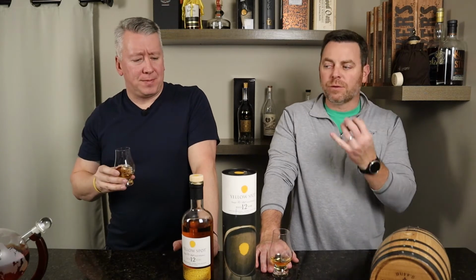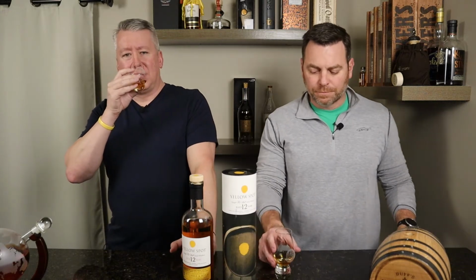It kind of muted out some of the little bit of barrel spice. It did mute some of those things out, and the sweet notes are just way more apparent. But for me, it's more of a fruity sweet. Before it was honey sweet. Honey cereal sweet. Yep. I got you.